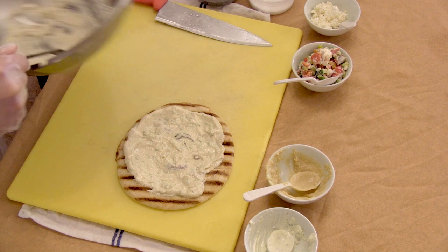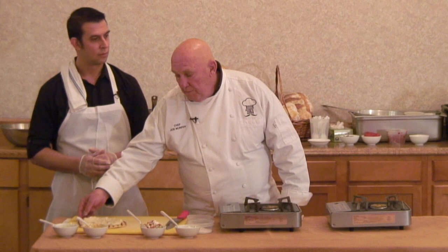Now, Chef also gave you a tip on the pita bread, and I'm impressed you're making your own flatbread here. And again, you don't want that crunchy toasted because when you go to bite it, you're going to have it all over the front of you, I would think.